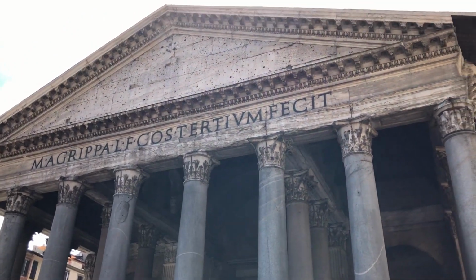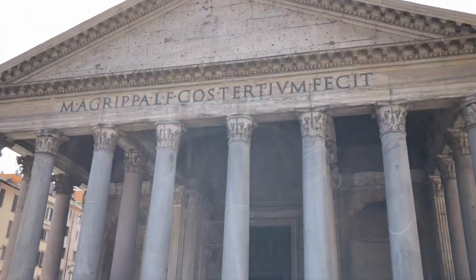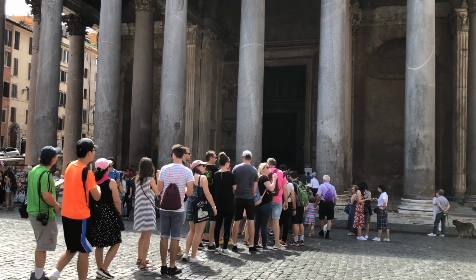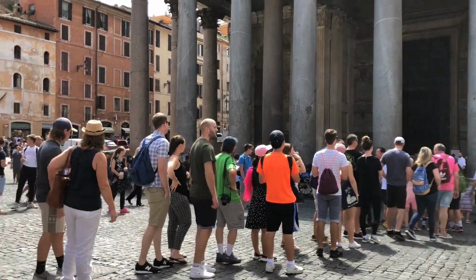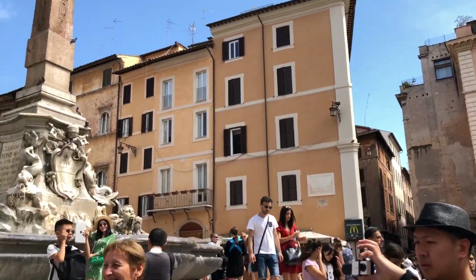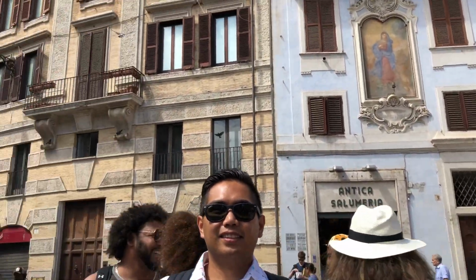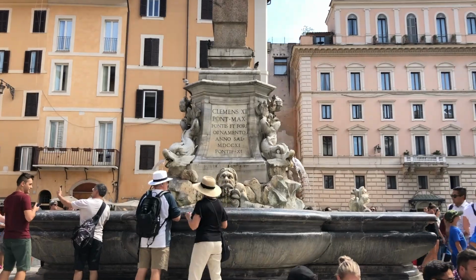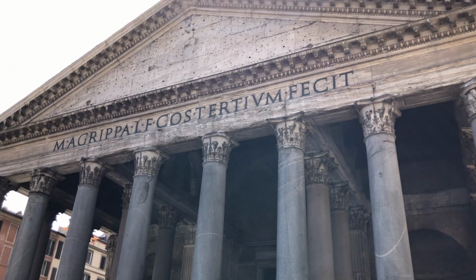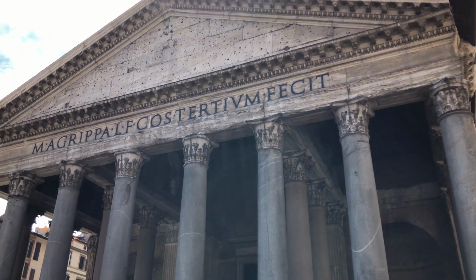As per this destination, we just took a bunch of pictures from the outside because a lot of people were trying to go in because the admission is free. It is a Roman temple dedicated to Roman gods, and here you'll find the tomb of the famous artist Raphael. Inside, you'll see a dome, and it's supposedly the world's largest unreinforced concrete dome in the history of architecture. The inscription at the top means Marcus Agrippa, son of Lucius, having been consul three times, made it.